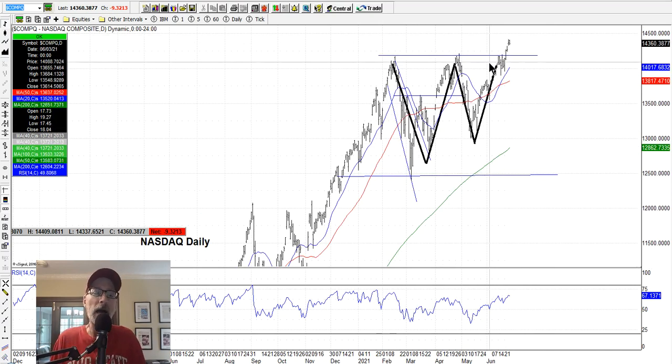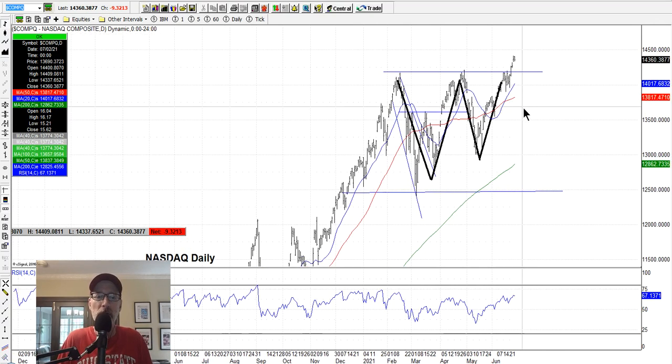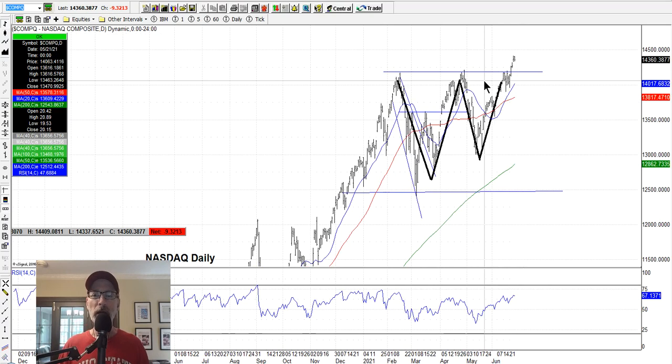So I think the market looks good here. I think the market looks strong. Next week, the market should continue to go up. We don't have earnings coming out until about another month from now, so there's really nothing on the horizon to derail these moves higher.